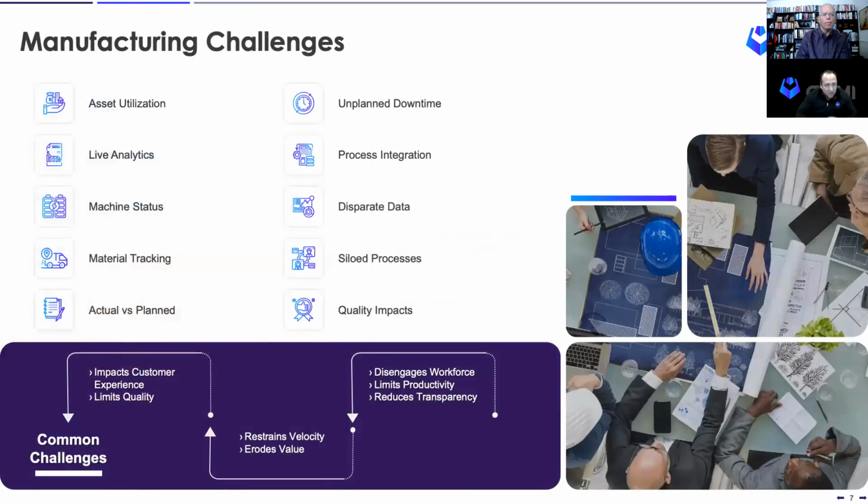So the manufacturing challenges, no matter where we go, every company likes to think they're a little bit different. We feel like we see the same challenges over and over, but it's how do I utilize my assets the best? How do I get those live analytics? And when we mean live, you don't want to wait a day or two. Nobody likes day-old bagels, really, or two-day-old bagels, and it's the same with data. You need it in the moment so you can solve problems.